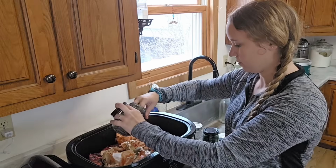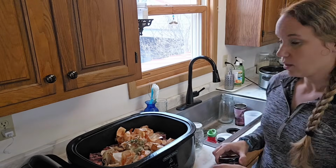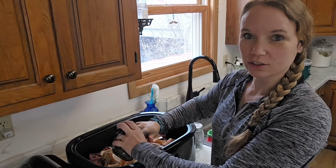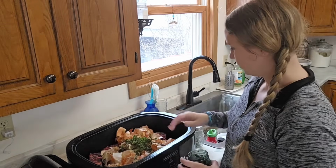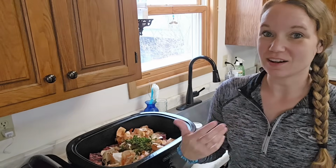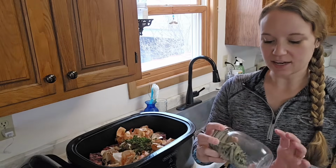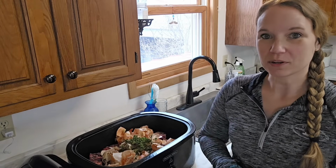So we're gonna just put thyme, parsley. I like the moss curly leaf parsley. It just grows really cool, and you get a lot out of a plant. And I'm gonna put just a little bit of sage. I don't like overwhelming sage flavor, but we're gonna put a little bit in there.